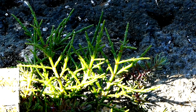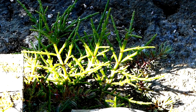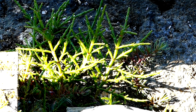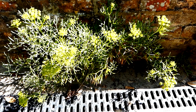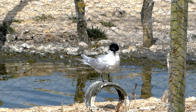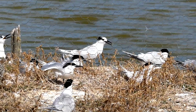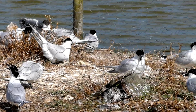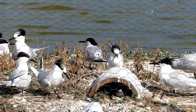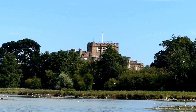This is one of my absolute favourites, this marsh samphire, and you can find it down the runway to one of the hides on the lagoon. It's one of two samphires that I've found on the island. We've also got rock samphire growing in the castle grounds, and I've not seen too much of this around the rest of the island. Sandwich tern here. This is a look back from the pathway to the second hide with the castle as reference.